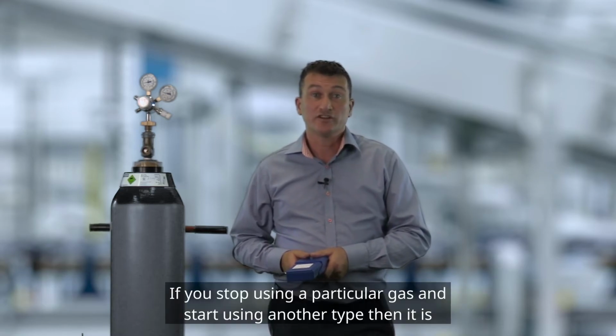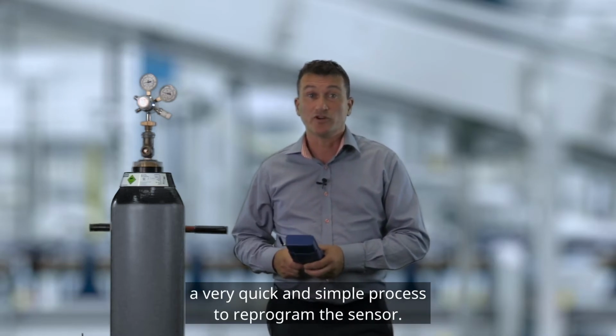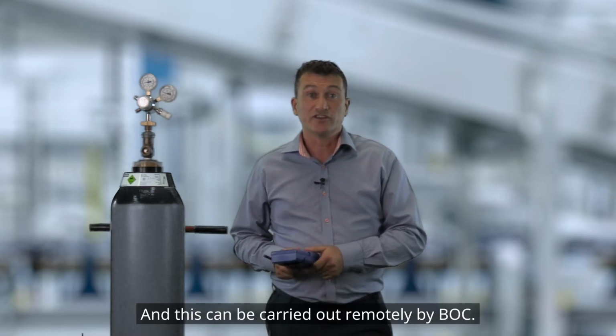If you stop using a particular gas and start using another type, then it is a very quick and simple process to reprogram the sensor, and this can be carried out remotely by BOC.